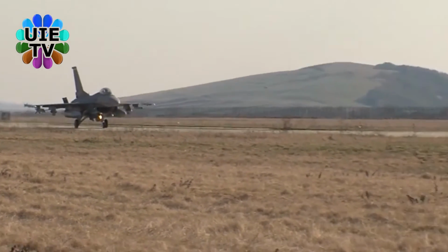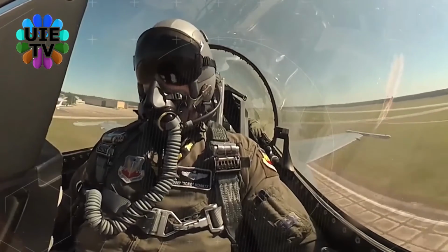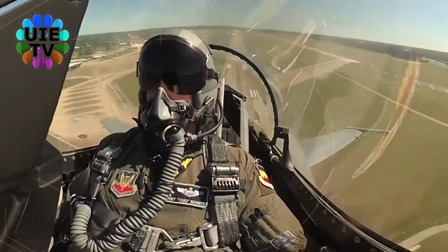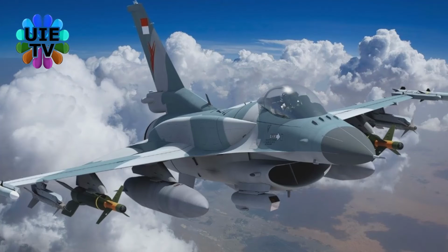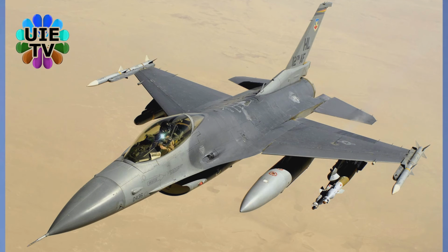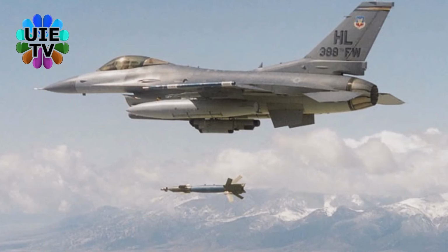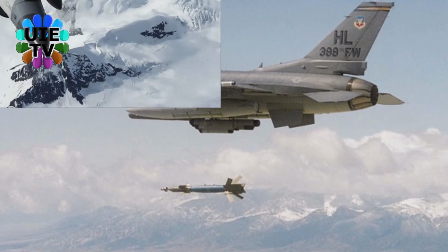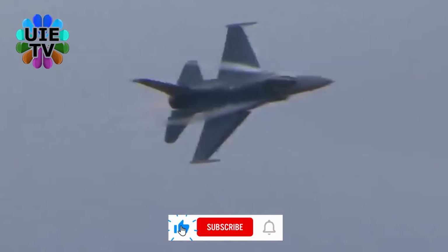KF-16. Korean Aerospace Industries, KAI, produced 140 KF-16C/D Block 52 fighters under license from Lockheed Martin in the 1990s. The F/A-18 Hornet had originally won the Korea Fighter Program, KFP, competition, but disputes over costs and accusations of bribery led the Korean government to withdraw the award and select the F-16 instead. Designated the KF-16, the first 12 aircraft were delivered to the Republic of Korea Air Force, ROKAF, in December 1994. Almost 2,500 parts are changed from the original F-16C/D.